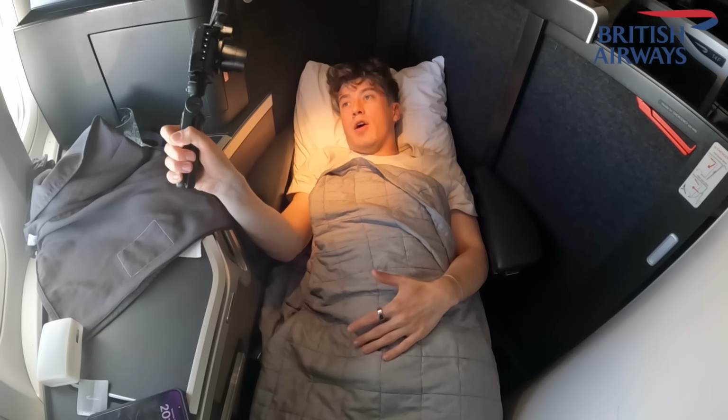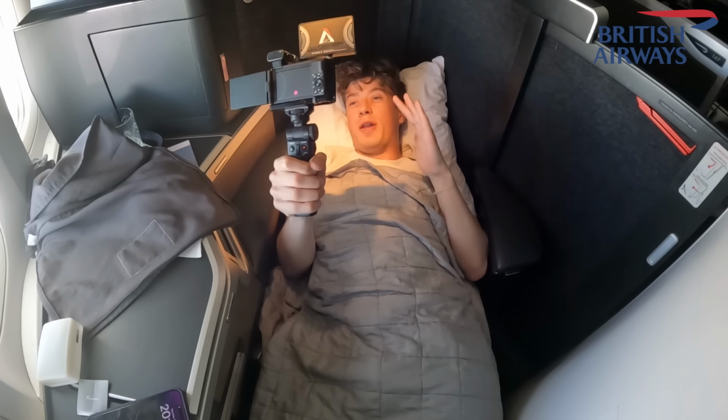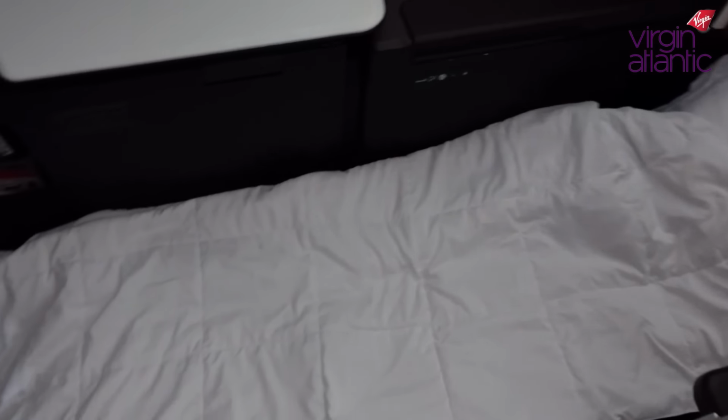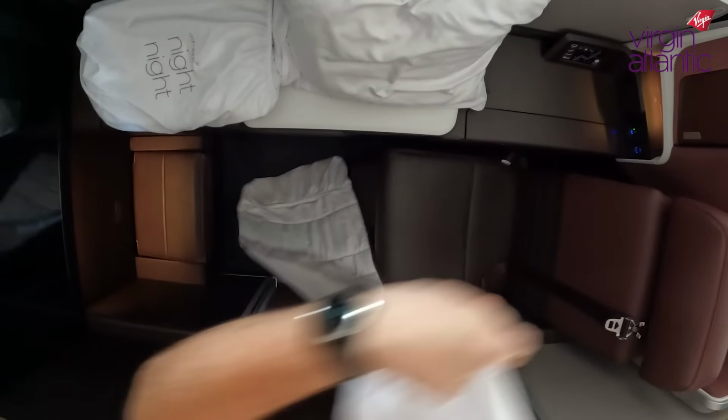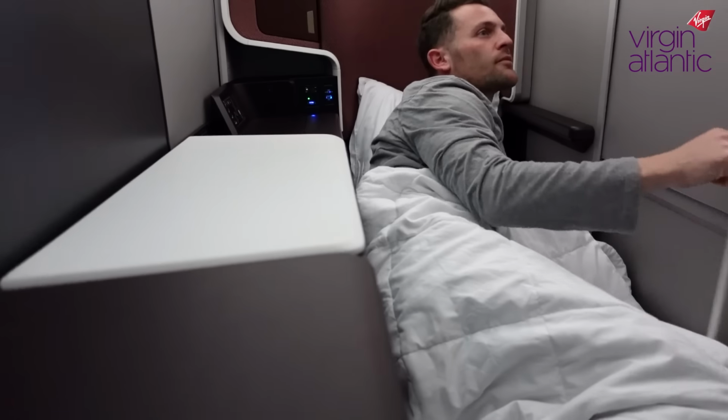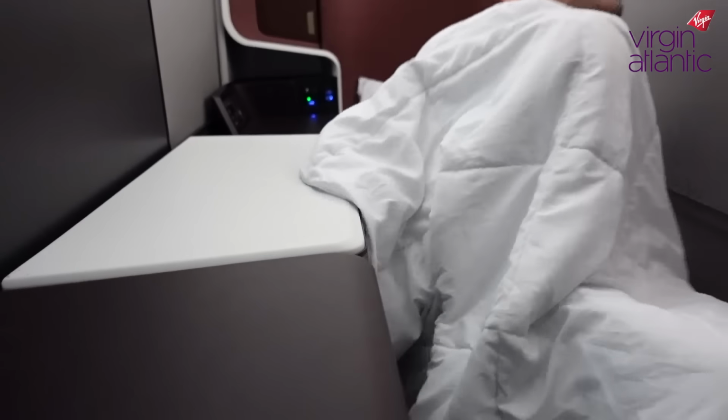And with my closed door next to me, I feel like I've got my little bedroom in the sky, and I feel very comfortable indeed. When it's time for a snooze, the retreat suite takes some beating. It's so wide and spacious. The bed is really soft and comfy. Underneath you get a lovely little mattress that gets put onto the seat as well. And with the door shut, you really feel like you're in a lovely enclosed, safe space.